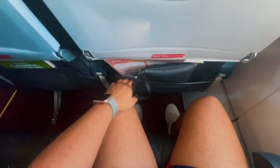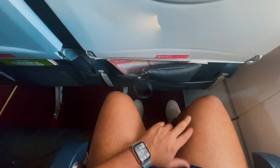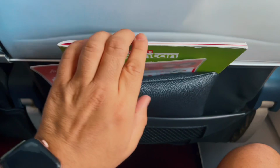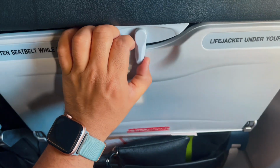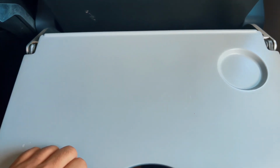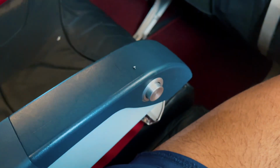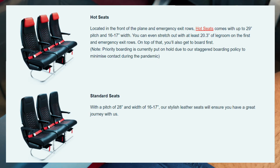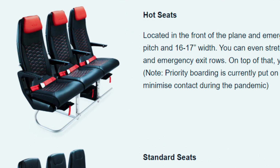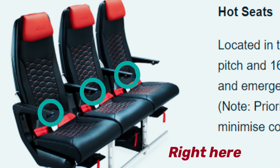Now, in regards to the legroom, I am 5'6", and as you can see, there's not much allowance in front of me, but it's not that big of a deal for me. In front of you, we just have your seat back pocket with an in-flight magazine and your standard tray tables up front. Now, the Airbus A320 seats do recline as well, and in the newer A321 narrow-body aircraft, they do have the universal power outlet located by the armrest, which is shown in the image above.